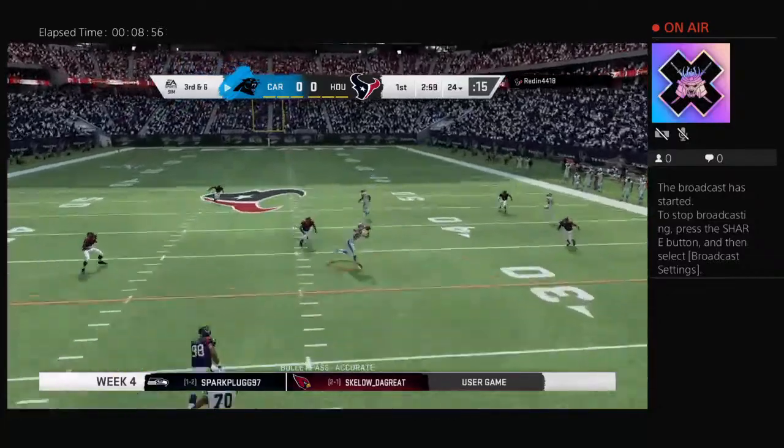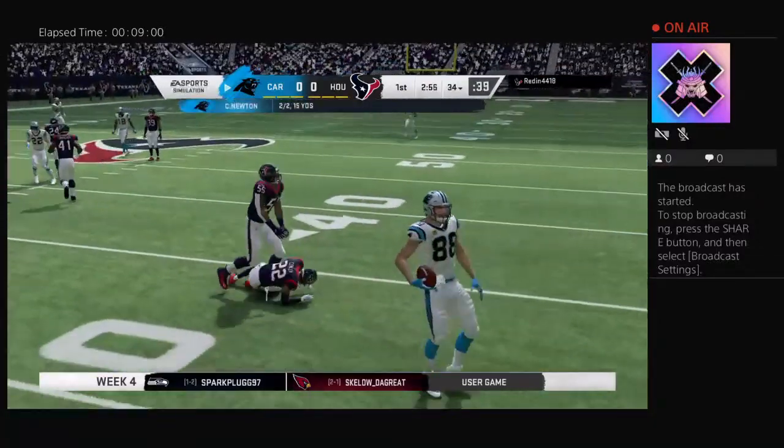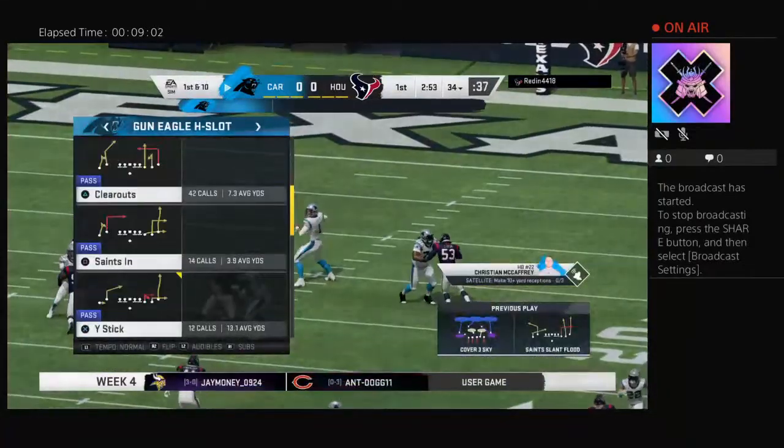Throwing on 3rd down, Newton. And he finds a man. It's Olsen. And he'll get this up to the 34-yard line.